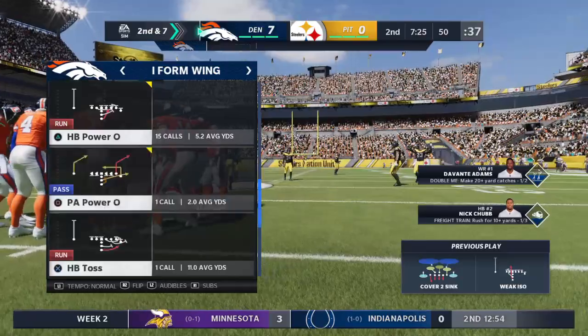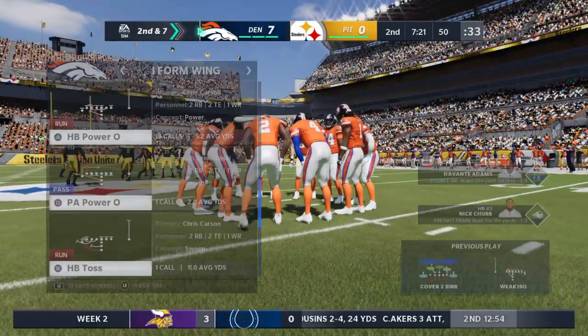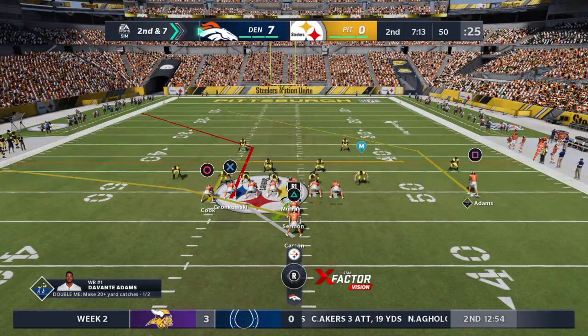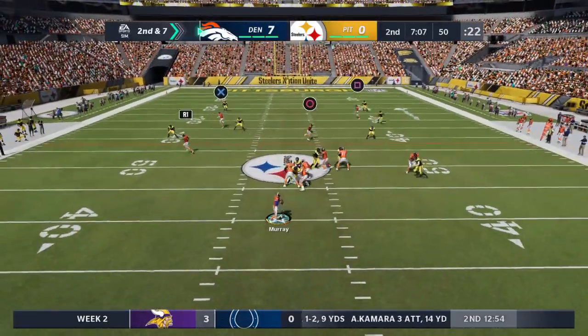Chris Carson. Well, that's just a pile of bodies there, and that's when you kind of find out who's a tough guy, right? Who can stand up and make a play. It was only a 3-yard run, but for both sides, they had to walk away from that feeling like, okay, I can stand up when the going gets tough in here.